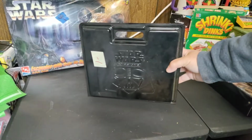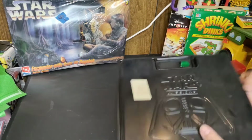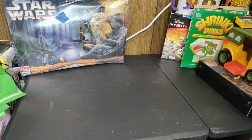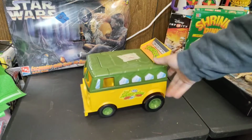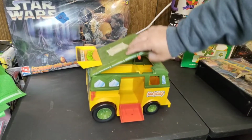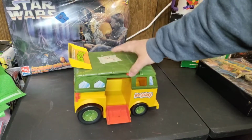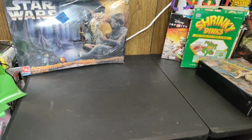And the Scholastic Star Wars game, that was only $1. That doesn't have too much value, but still cool. This right here, oh yeah, the Turtles van. It's obviously missing a lot of stuff, but for $2, you know I'm getting this. This is going right in my collection, and I love it. So we used to have this when we were little, so I was freaking out like a kid when I saw that one.